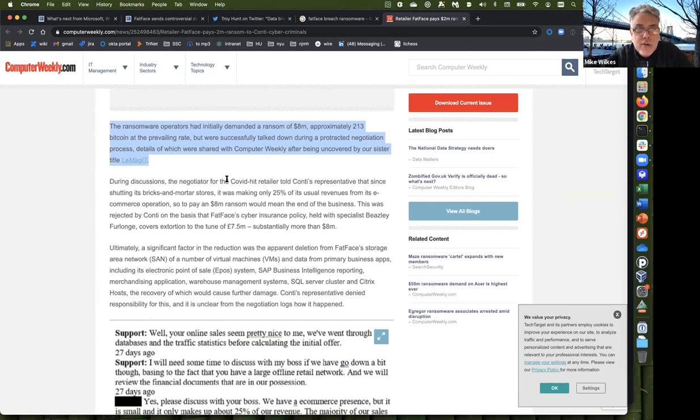During discussions, the negotiator for the COVID-hit retailer told Conti's representative that since shutting its brick and mortar stores, it was only making 25% of its usual revenues. So to pay $8 million would mean to end the business. This was rejected on the basis that FatFace's cyber insurance policy, held with specialist Beasley Furlong, covers extortion to the tune of £7.5 million, substantially more than $8 million.